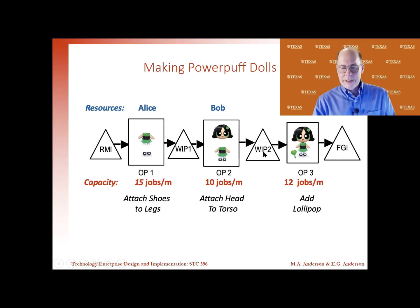That is completed, put into WIP 2, from which Kathy picks up the completed doll, but then adds in a little green heart sign. And then when they're done, they put this in the finished goods inventory.